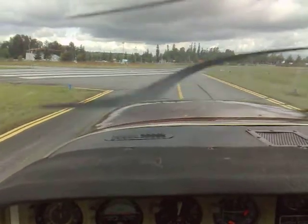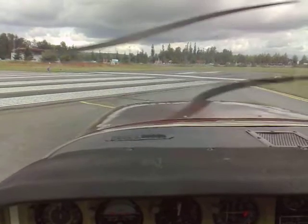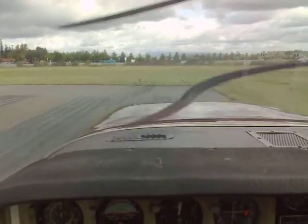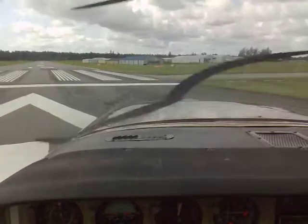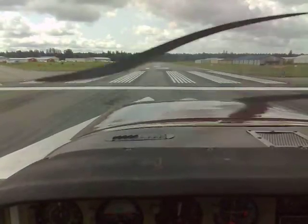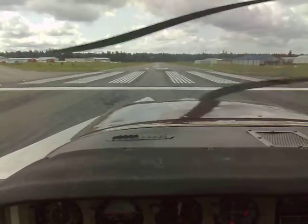Line up on 819 and we'll backtrack. Hotel Lima Romeo. Oxygen is now on. Romeo, the Cherokee heads in the circuit, runway 19. Contact terminal 132.7, climbing through 1,500 feet. Clear takeoff, runway 19. Hotel Lima Romeo, clear takeoff 19. Contact Victoria Terminal 132.7 through 1500. Hotel Lima Romeo.